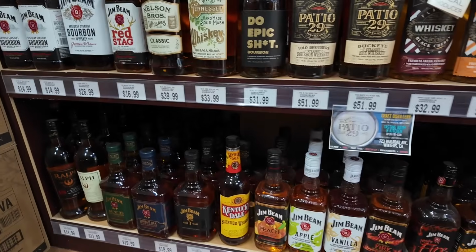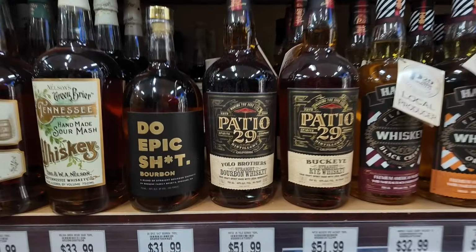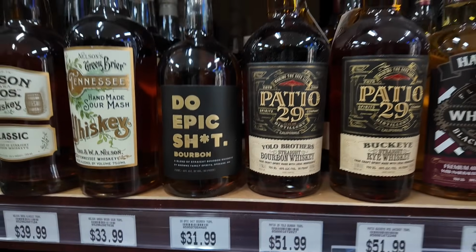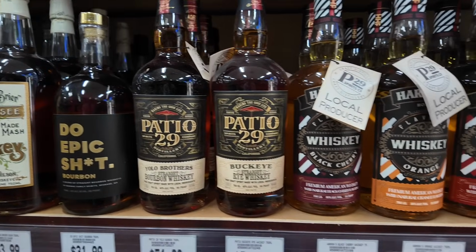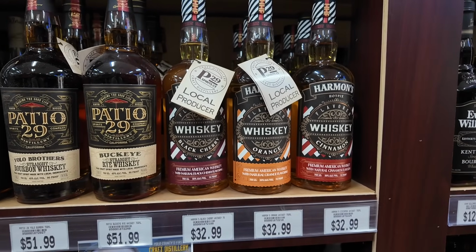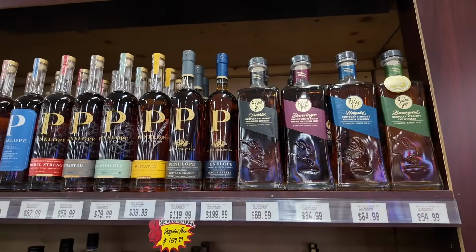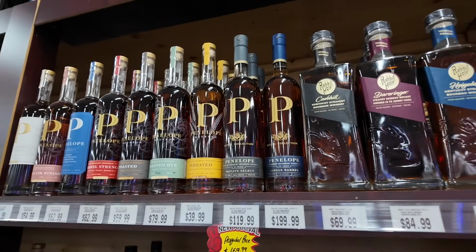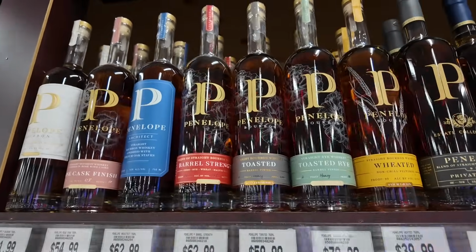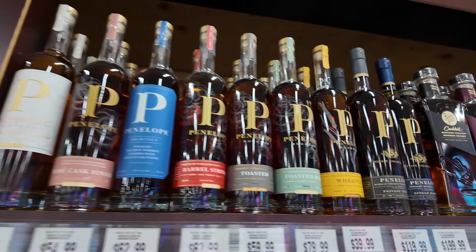And some products that I'm not familiar with. This Do Epic stuff. Patio 29. And some Harmons. These look flavored though. Top here, got some Rabbit Hole. But check out all of the Penelope. Penelope for days. I mean, literally. Look at all of them.